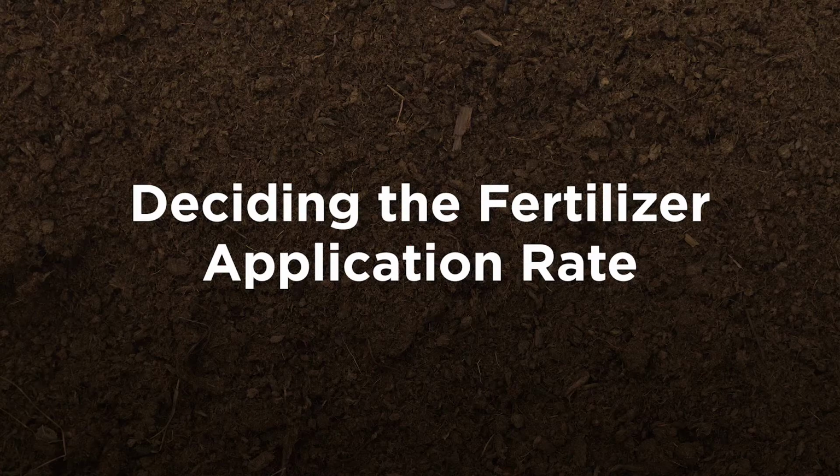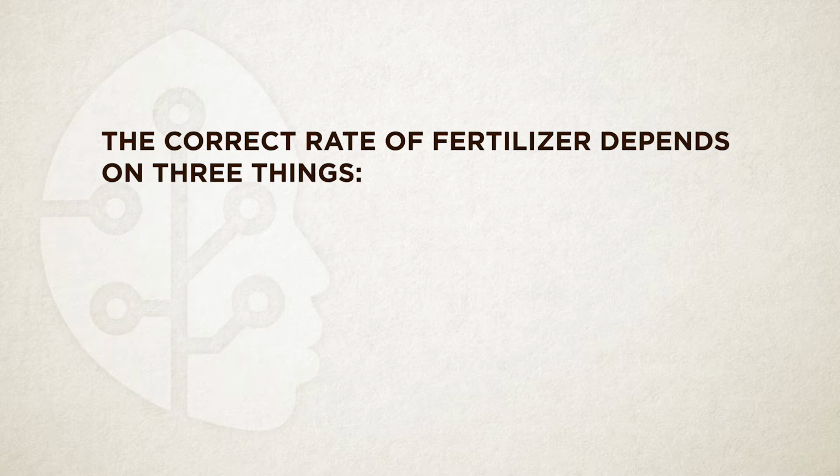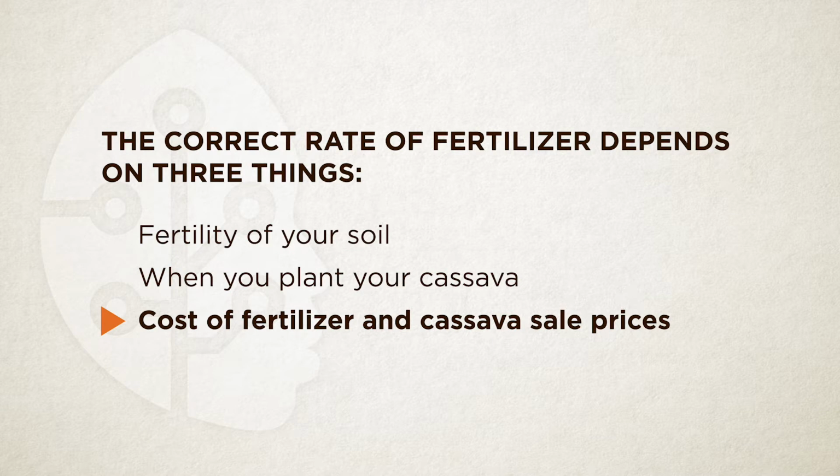Let's now talk about how to choose the right rate of fertilizer to apply. This is the most difficult part of fertilizer use on cassava. The correct rate of fertilizer depends on 3 things. 1. Fertility of your soil. 2. When you plant your cassava. 3. Cost of fertilizer and the cassava sale prices.